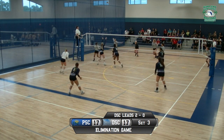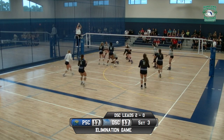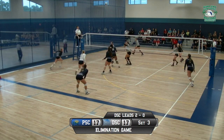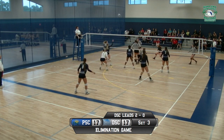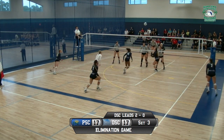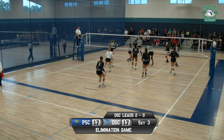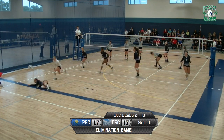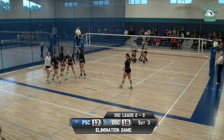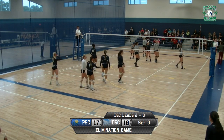Barber will pass for Daytona. Broken play. Kodke will get set. There was a touch on the ball, so Pensacola will have to recover. Stange with a tip. She gets dug. And a free ball coming from Delgatti. And Iaria Walker will pass her own set. And a great heads-up play by Daytona. They put that free ball in the corner.